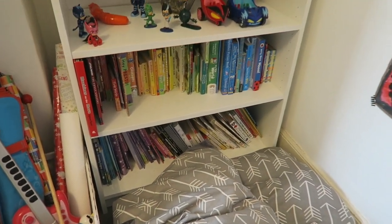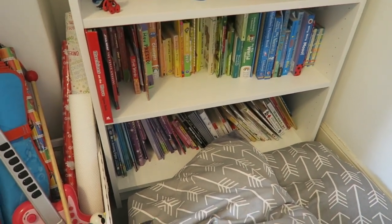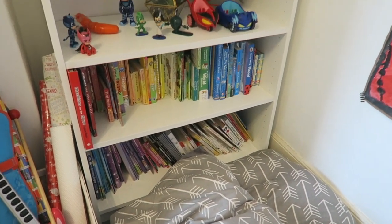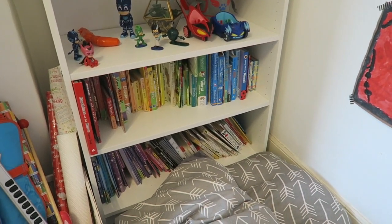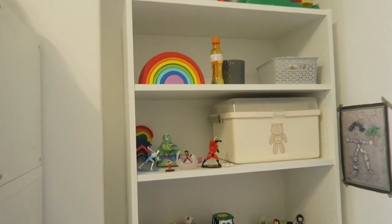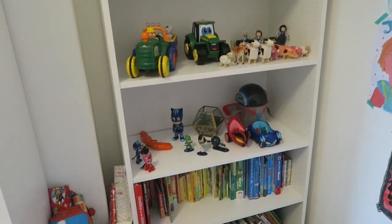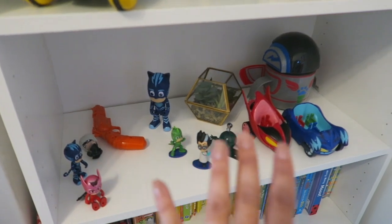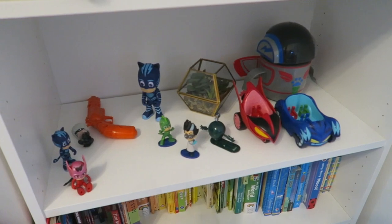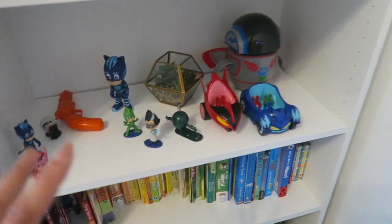Because we've got a few books here, we've got books sorted all over the house. I like to organise them in rainbow colours just because I think it looks pretty. So yeah, they'll quite often find them sitting there reading a book. And then we've got this bookcase, which is again from Ikea. It's really tall, so it's got loads of storage, but it's not actually too cluttered. Shelf here for PJ Masks toys, because little boy's really into PJ Masks at the moment, so he's always taking the toys off the shelf. So it's really handy to have them all on display here.